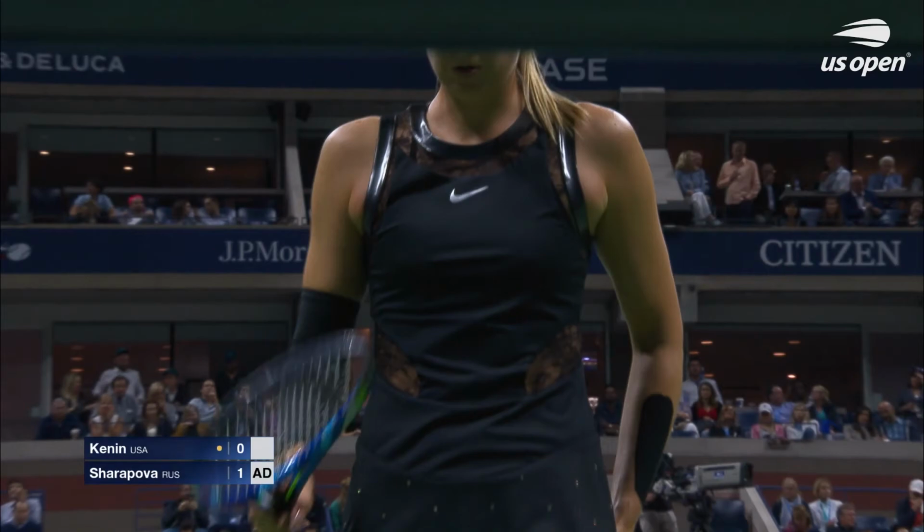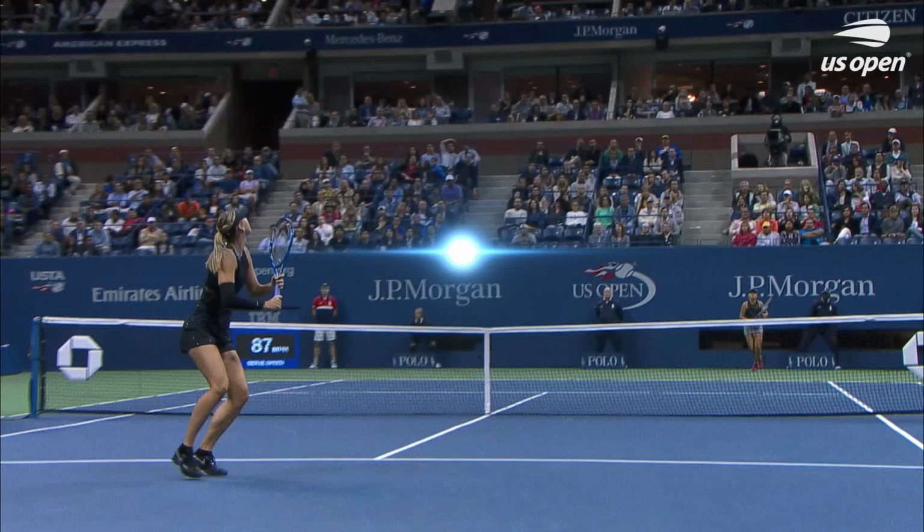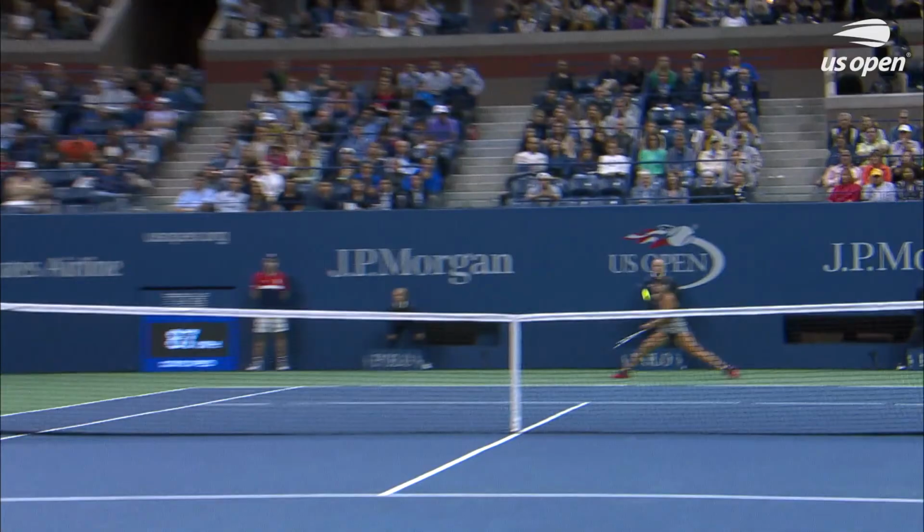Sharapova making herself take those lobs out of the air, not allowing Kenin to reset the point. Taking away time and space.